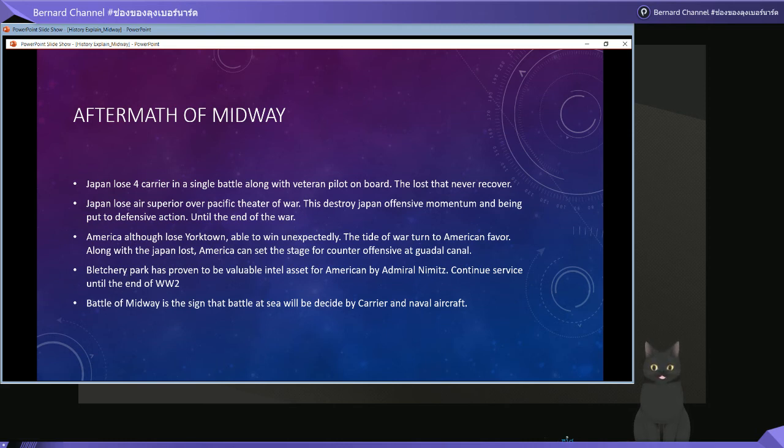And also, the form of fighting changed a lot in the World War II theater. Intelligence started to be very, very complicated and effective. For example, like the codebreakers that Admiral Nimitz grouped up, they proved to be a valuable asset for America and continued their service until the end of World War II. They did the decisive code cracking on the Japanese, and they knew exactly when and where the Japanese were going to attack. So they found out that the Japanese next target was Midway. So they prepared everything at Midway.